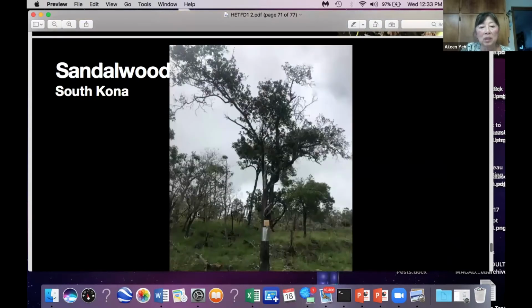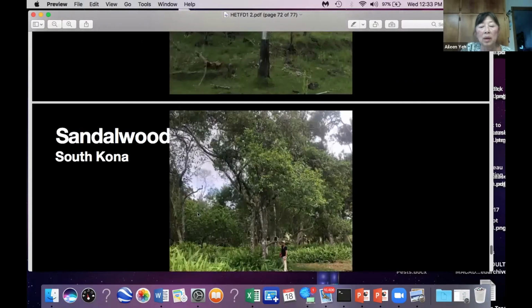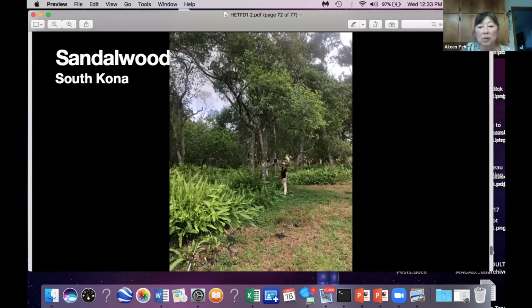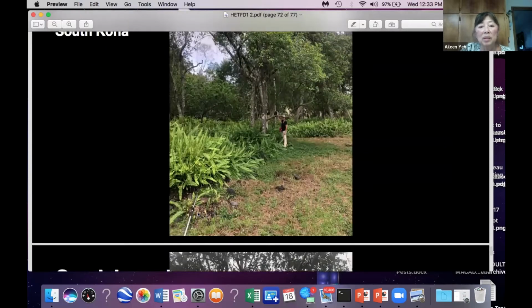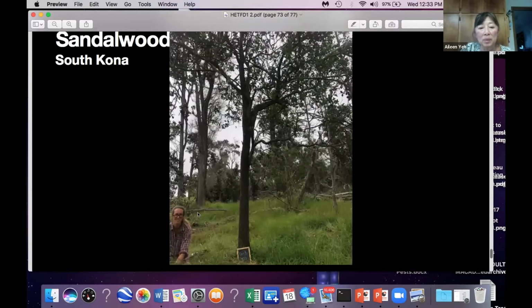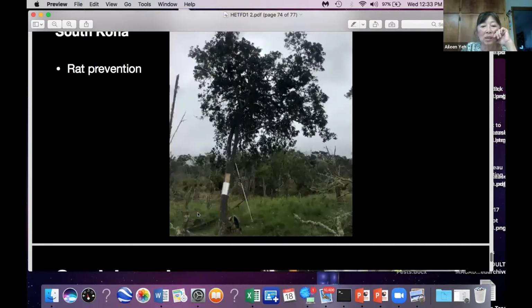And this is how they try to protect the trees with these metal bands. This is also South Kona, where they are under a lot of pressure to grow sandalwood. This is a nice tree. So this is Katrina. She was helping me collect seeds, and we're digging in the grass looking for seeds or seedlings. This is rat prevention, same as the other one.